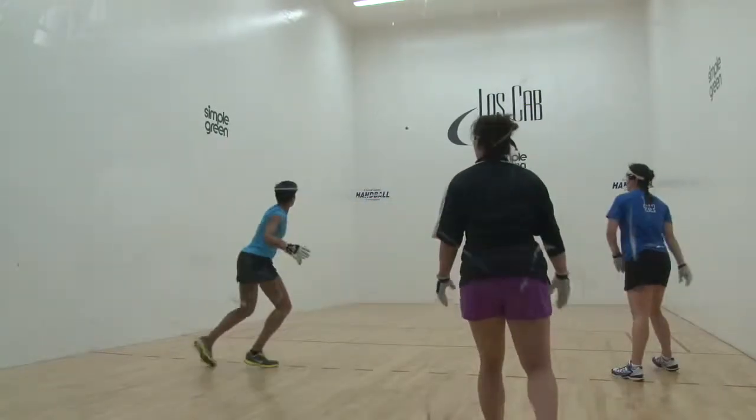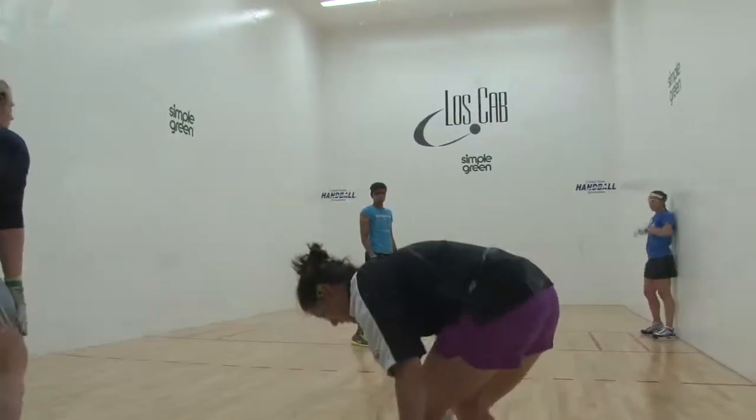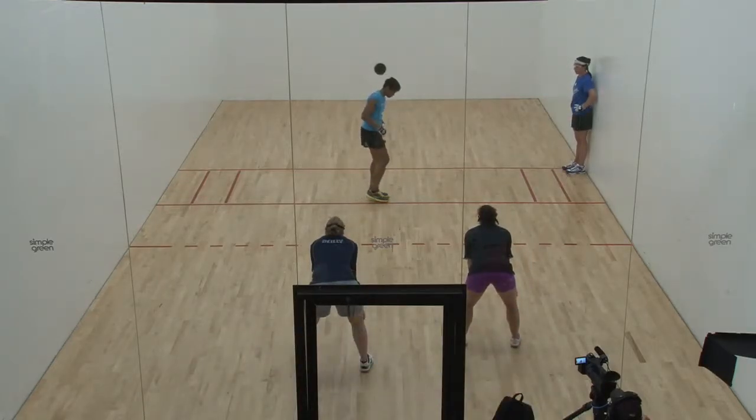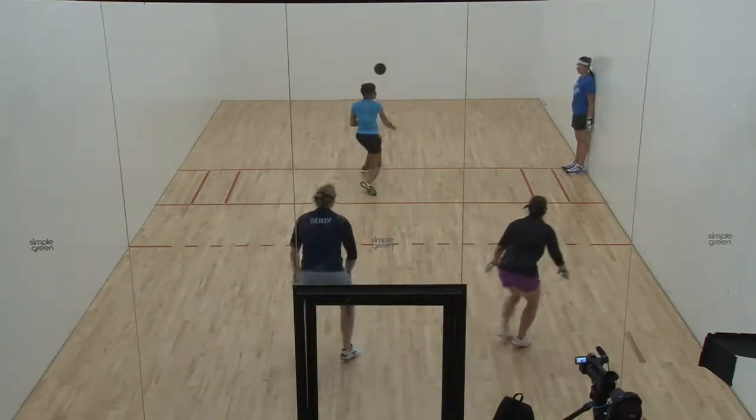Hold it, hold it. I like Tracy's serve and first strike mentality here. That was missing in the first half of this first game. Well, you know, this is the thing. They got a chance to change momentum now and get some confidence.